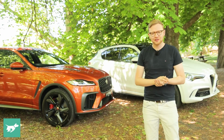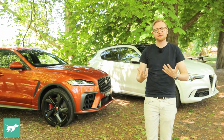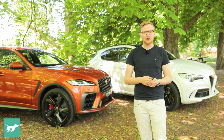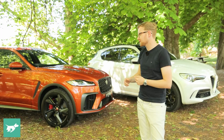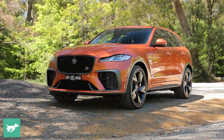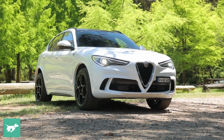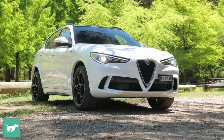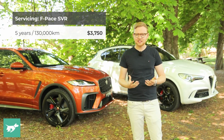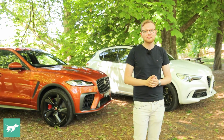These two cars have a lot of similarities, but where some differences start to really open up is in the running costs, because one of them is significantly cheaper to run for 5 years than the other. And that starts with servicing, and the main difference comes from the fact that the Jaguar has a service plan that you can prepay for enormous savings, whereas the Alfa Romeo doesn't have a prepaid pack. You've just got to pay a la carte, and it's much more expensive for every single visit. So the Jaguar's plan covers 5 years and 130,000 kilometers of scheduled servicing, and it's priced at $3,750, which is quite fair for a seriously high performance SUV.